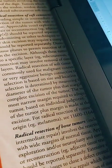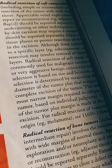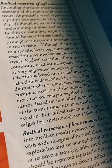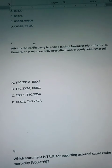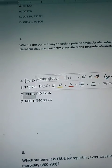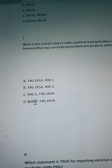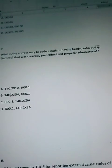Whew. Definitely a weird one there. They're always really good at tricking you and picking out things that are difficult to remember and are tricky for sure. So remember, when it's correctly prescribed, you got to do your diagnosis first. That'll help you. So I would go to bradycardia. I would go to your T4s and write these scenarios down next to those codes, because it's going to help you during your exam have something to reference.